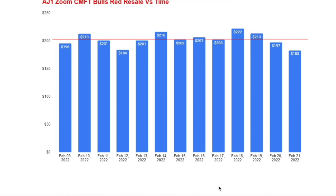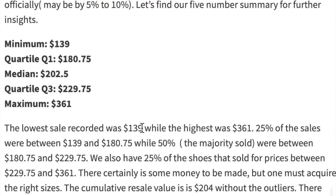Now, tomorrow the shoe is going to drop. That means the resale might tank just a little bit, maybe like 5 or 10%, but not too much. It's a great shoe, and I'm going to show you exactly what you can expect. So I did the 5 number summary for you guys. So basically, the lowest the shoe sold for was $139.